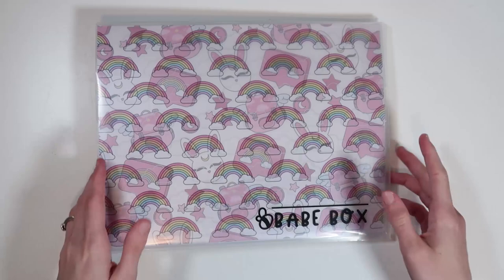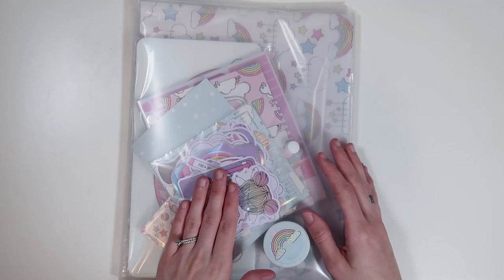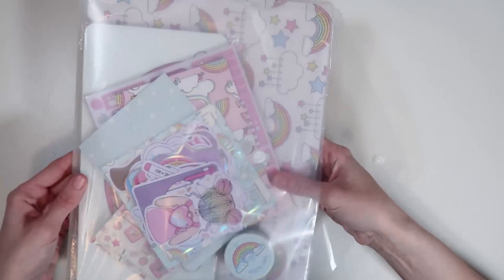So I'm going to go ahead and show you guys. I have been sitting on this subscription for like two or three weeks and I haven't even opened it. You guys, I've seen all the sneaks and everything, but I was like, I'm going to wait. I'm going to open it on camera. It's gonna be exciting. So let's go ahead and open it.